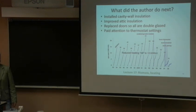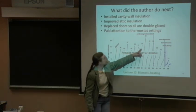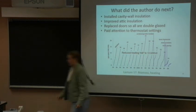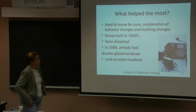So he reduced his heating bill to 13; he started at 50-ish. Well, these years were 50. These years, who knows? Maybe he had kids and had to turn the thermostat up. I have no idea. Okay, so here's his house. You can see it's old.